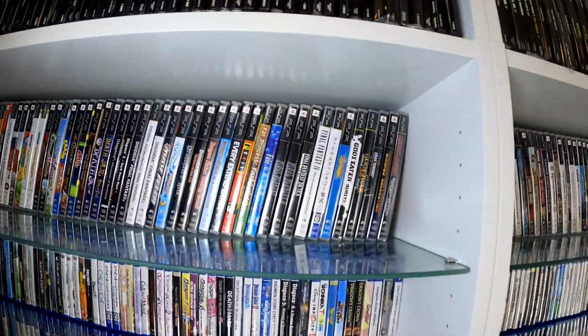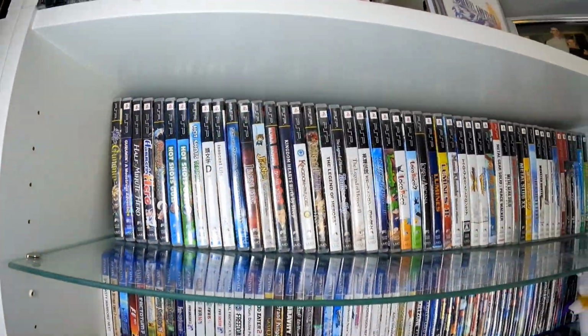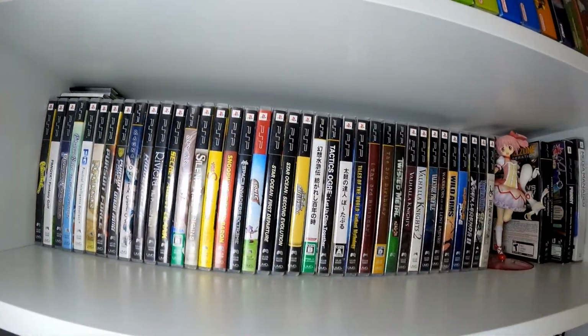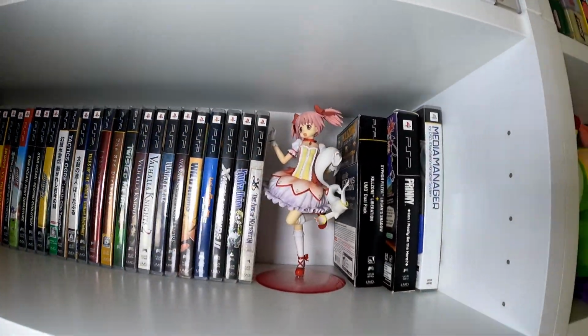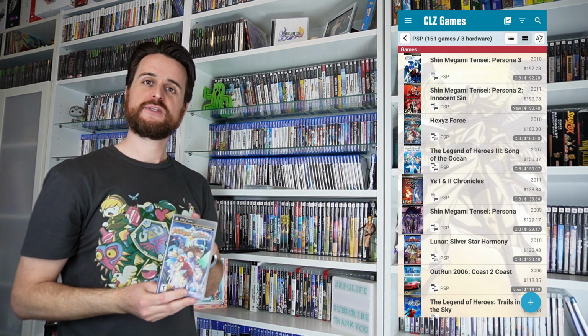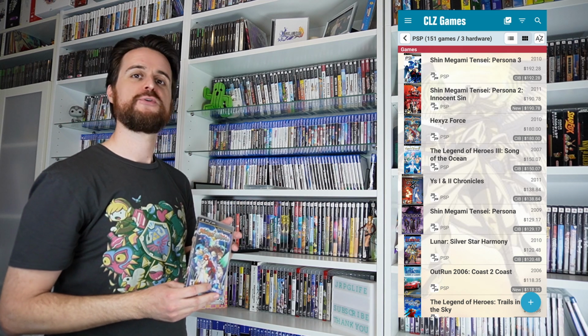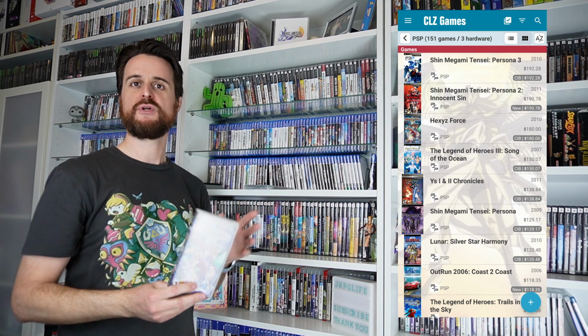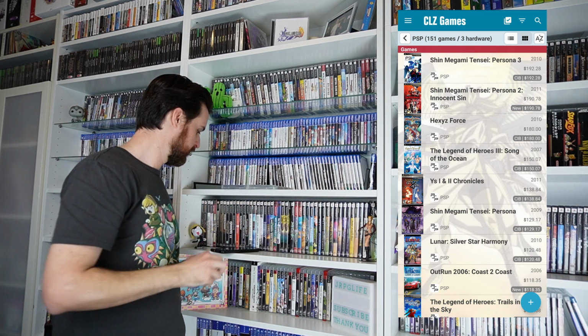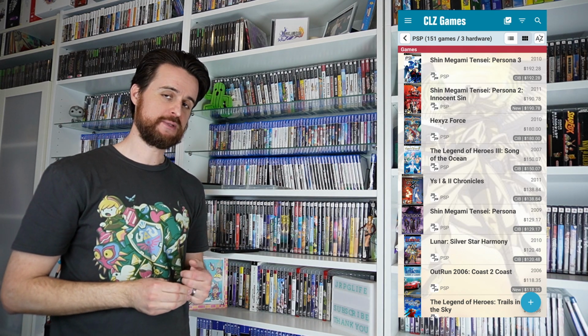So next is our PSP collection. We have about 151 games on the console. Almost all of them are complete in box except for some of those that came with the console, like the little Daxter and those kind of things. But our most expensive non-special edition game would be Hexyforce. We actually picked this one up for like $30 a couple years ago in a regular game shop because it wasn't worth that much back then. But now it's worth $180 CIB on Price Charting.